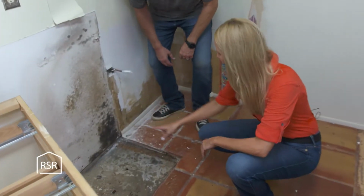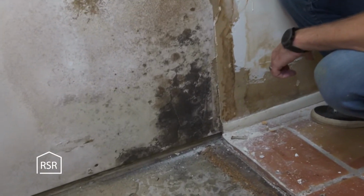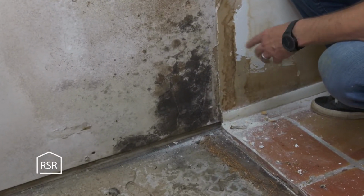Is that mold down there? Yeah. So that's one of the scarier things that you find when you start tearing out some of these older cabinets. And how toxic is this? We don't know. It's gotta come out.